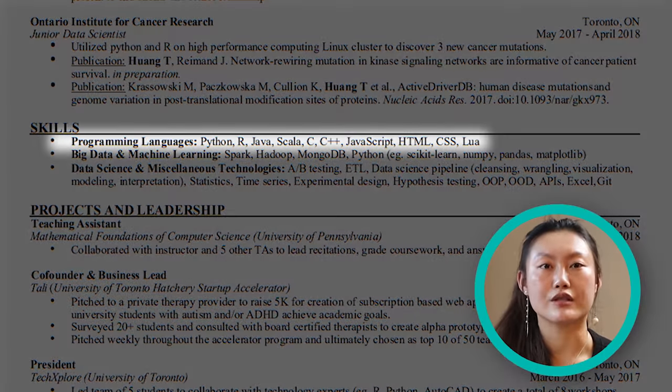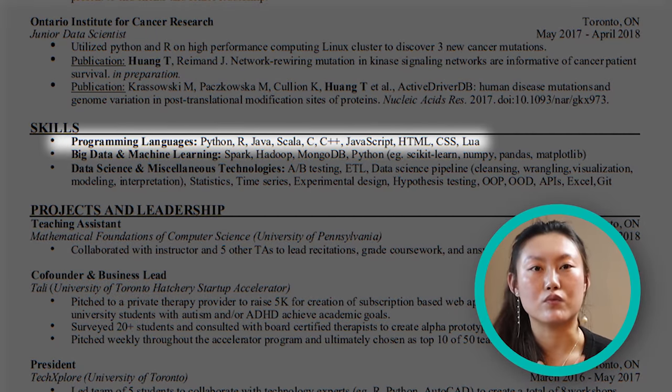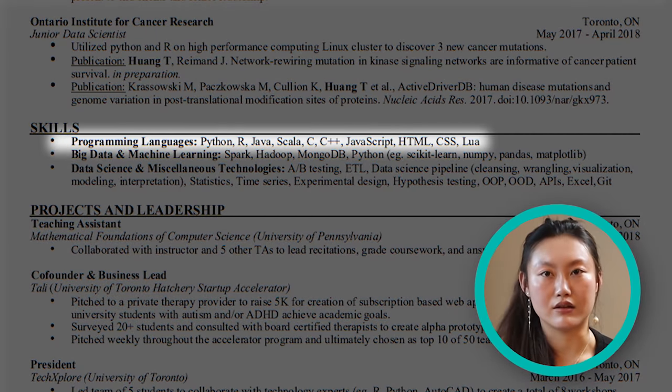For programming languages, I put what I was best at and the most relevant to data science at the top of the list. You may notice that there is no SQL, and that is because I didn't actually know SQL at that time. However, this is actually an absolutely crucial skill. So I do recommend that you go learn this because they will probably ask you SQL questions in the interview. So don't be like me.